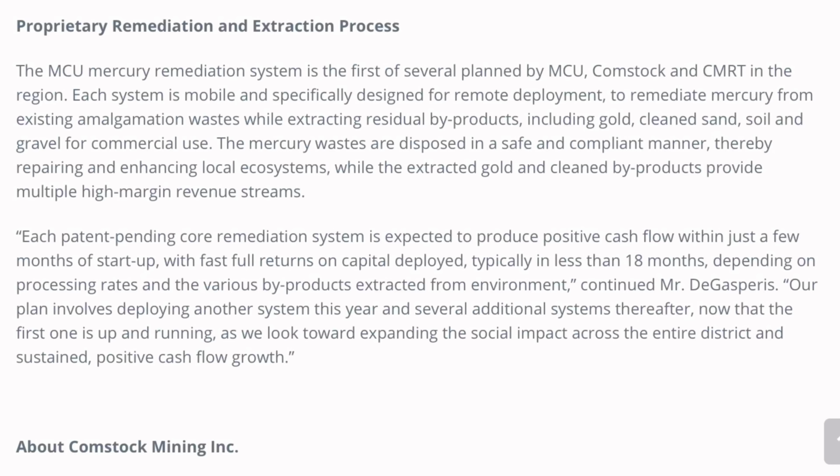So guys, this mercury remediation system project in the Philippines looks so promising. In my opinion, these are the type of businesses that I like to look out for, where you could mobilely get them set up and they produce positive cash flow within just a few months. Those are the type of businesses that I like to invest in.